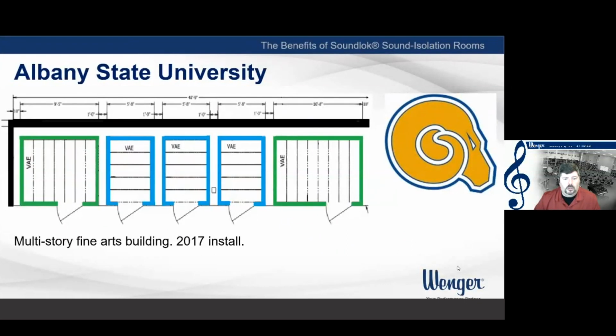Albany State, great school. Albany is in South Georgia, and they were the recipients of a new multi-story music and performing arts building. Just on the outside hallway, outside of their rehearsal space, they had this large area for practice facilities. We worked with the architect on this project and provided 5 rooms, 2 of which are larger for a small ensemble and 3 individual rooms.